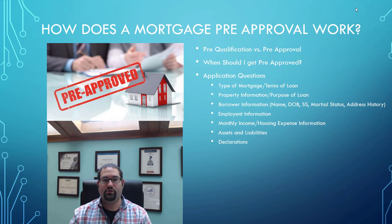Also, your monthly housing and income information. So they're going to want to know how much you're paying in rent right now, or if you have a mortgage, how much you're paying in your mortgage payment, and if it includes property taxes and insurance in that payment, as well as the income from your job.